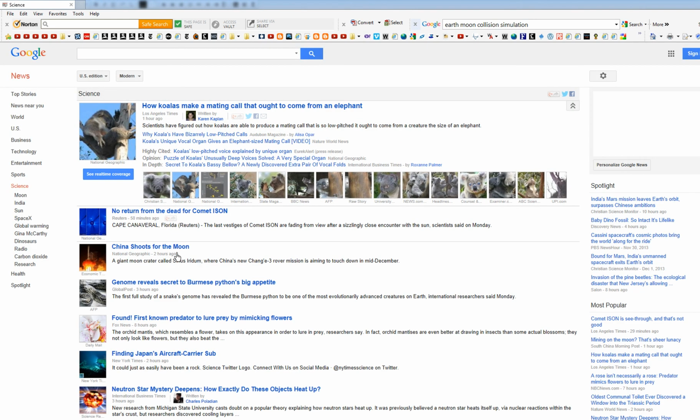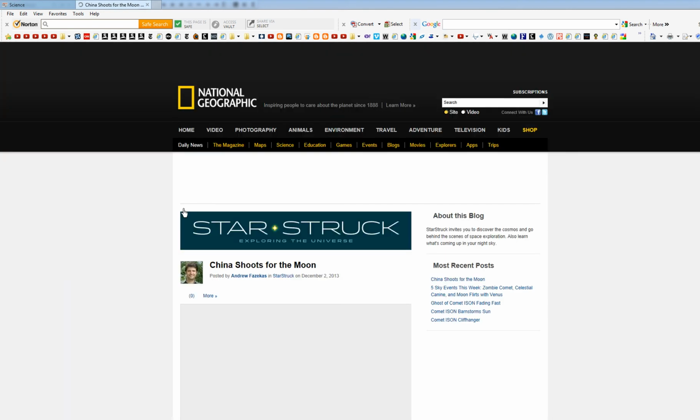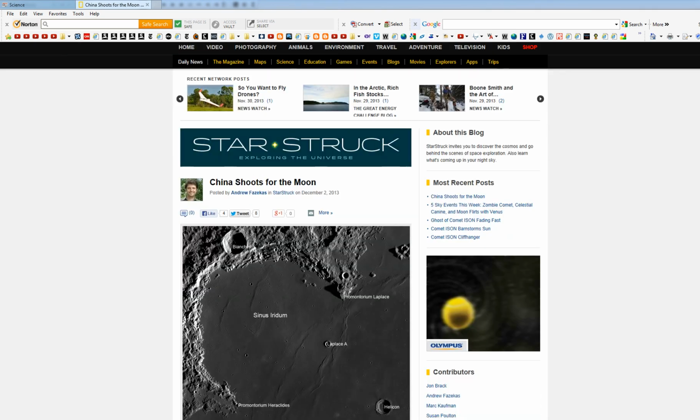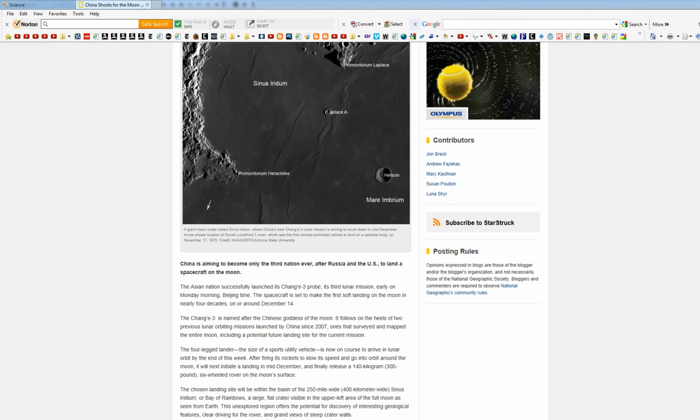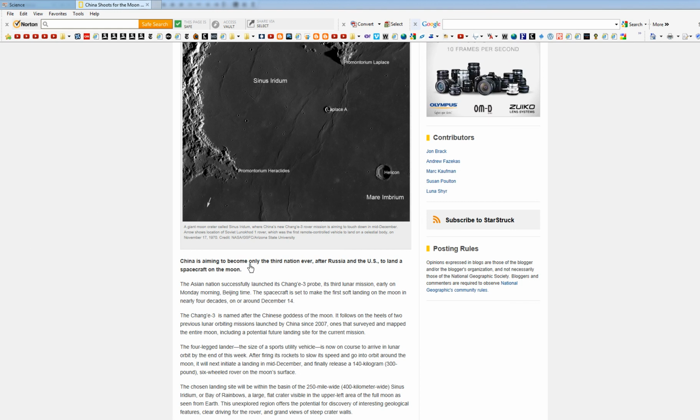China shoots for the moon. They just launched a rover to the moon. Should get there sort of soon. And I think China is pretty ambitious, and they want to send some people to the moon pretty soon, which is cool. I hope if they do it, that they don't just do it for a few years and stop. I hope it becomes kind of a permanent thing.